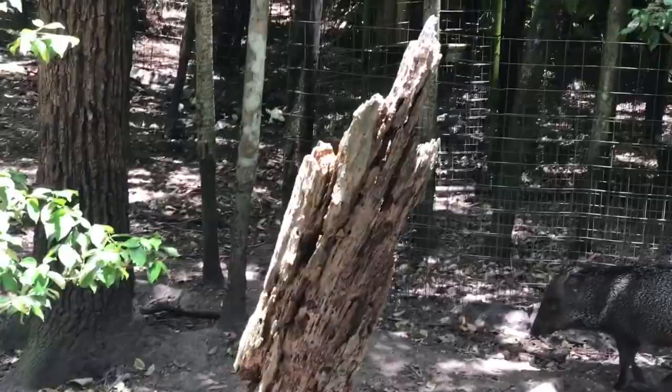It's a peccary. This zoo is very big, but you don't know. Okay, I think it's over this side. There it is. It's drinking water or eating something.